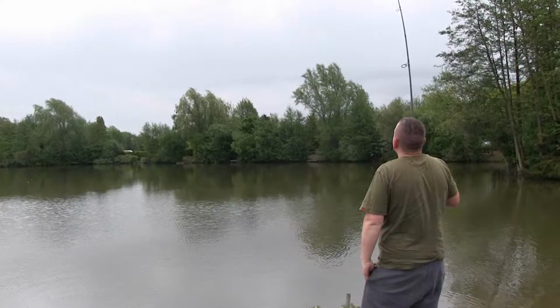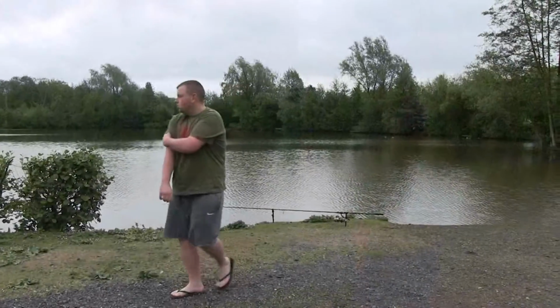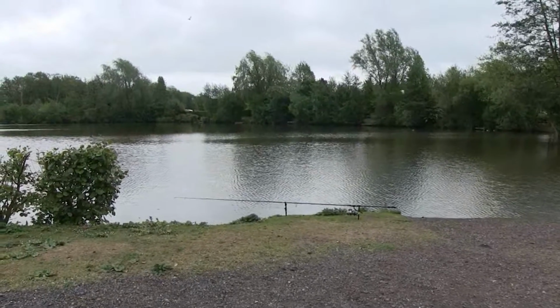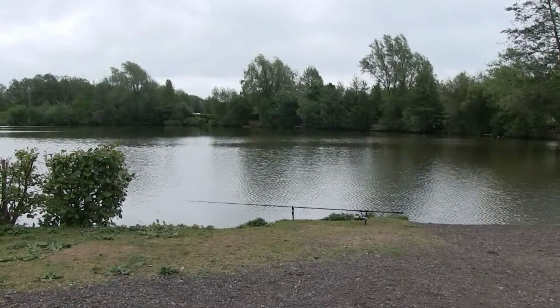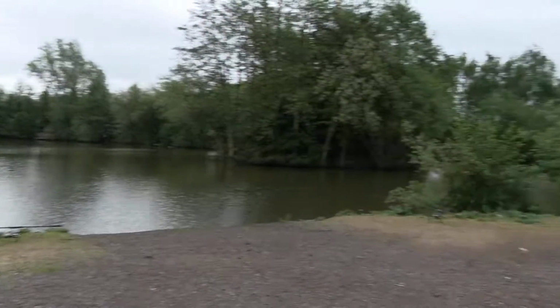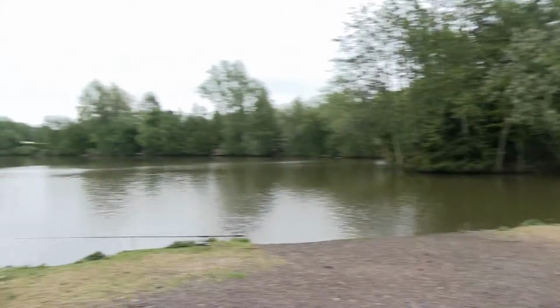Looks like a carp. So that one came off, unfortunately. Felt like a cat, I think. Sort of held up and then shed the hook. So Adam's missed out on that one, unfortunately. But all quiet down my end, all quiet down Mike's end.